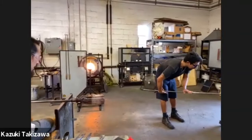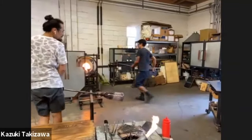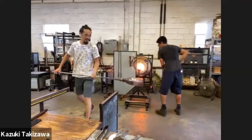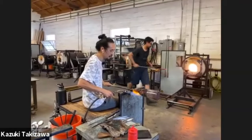I forgot to mention that about glass. Glass shrinks when it's cooling down, and if you get it below a certain temperature, it's going to crack. It happens pretty quickly, so we need to be going back and forth between the heat and the bench to complete your shaping. So right now I have my piece moving at the neckline, which is very nice.